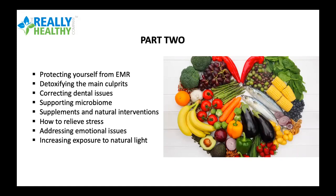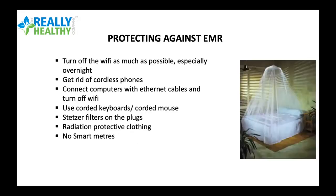Obviously, how to relieve stress and address emotional issues. And we'll also look at the need for natural light. So the first one is protecting against the electromagnetic radiation. I think we saw how badly this can affect our cells, how it can cause oxidative stress, and it affects many enzymes in our bodies and can really lead to premature aging and to many diseases over time.